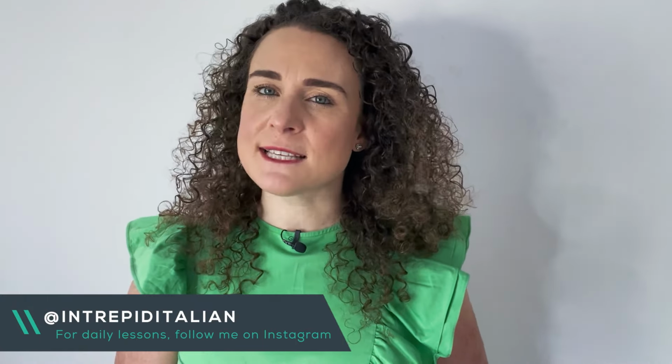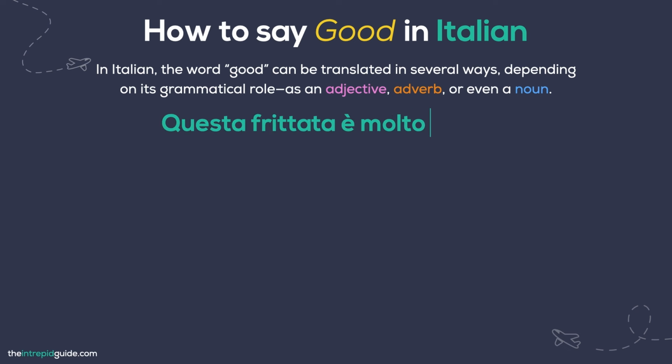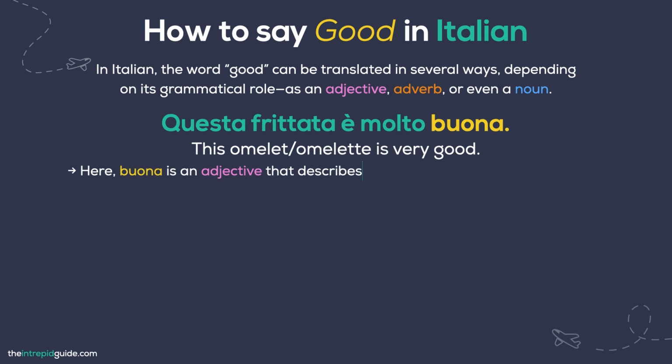Now in Italian, the word good can be translated in different ways, depending on its grammatical role. It can be an adjective, an adverb, or even a noun. Take a look at these examples. Questa frittata è molto buona. This omelette is very good.